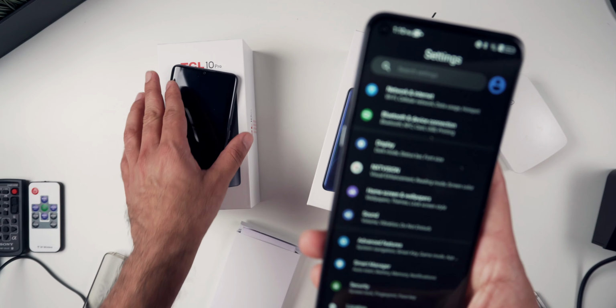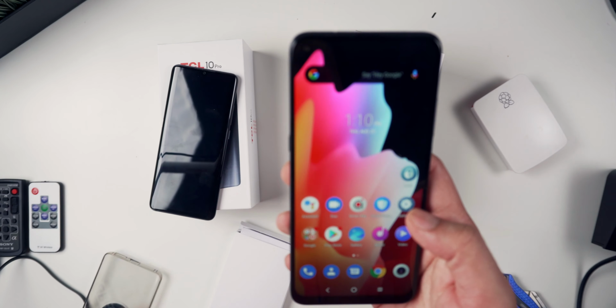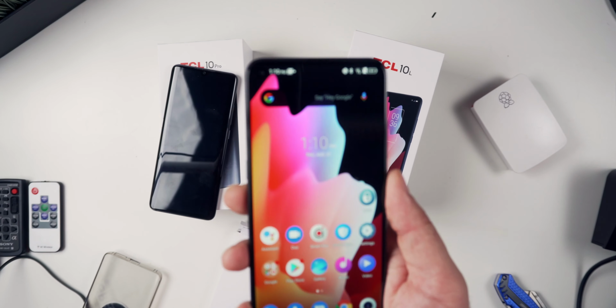So yeah, there we are. Like this phone overall, I'm actually really impressed by what you get for $250. Like this is kind of crazy.